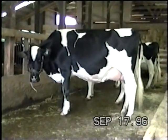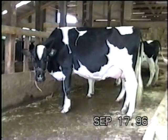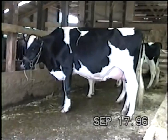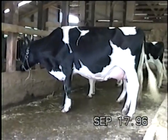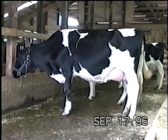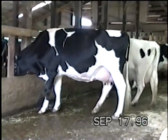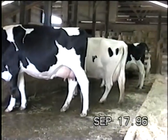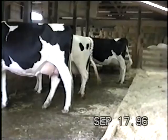This is Emphasis Elegay again. This is probably my favorite, if you had to ask me, if I had to pick one, which wouldn't be easy. She's so big, yet she has so much style. That's Emphasis Fancy Gay there next to her, and Mark Elligay right there.